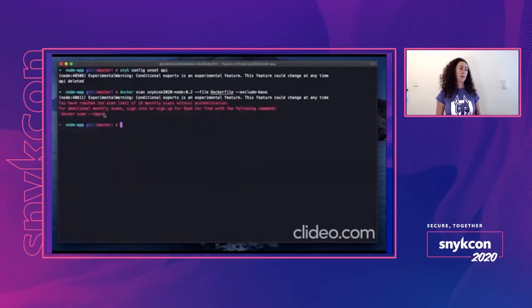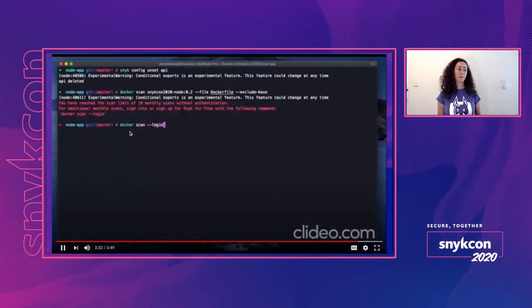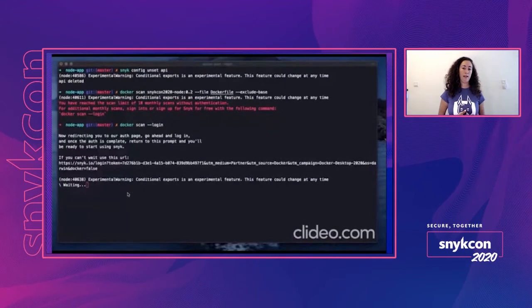So you see here that I've reached my limit of 10 scans. All I have to do, you can stay in Docker Desktop and just run docker scan --login, which will redirect us to the sign up page in Snyk, where you can easily sign up and basically get all the rest of the Snyk capabilities.